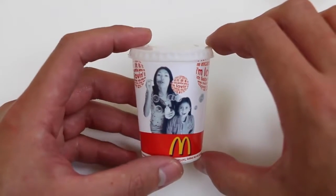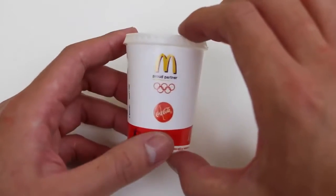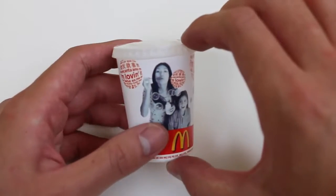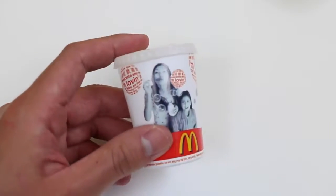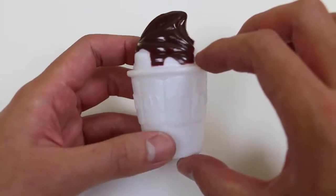Here's a regular drink. It looks like the actual cup you get at McDonald's. Ba-da-ba-ba-ba. I'm loving it. This is the delicious vanilla ice cream dipped in chocolate. One of my favorites.